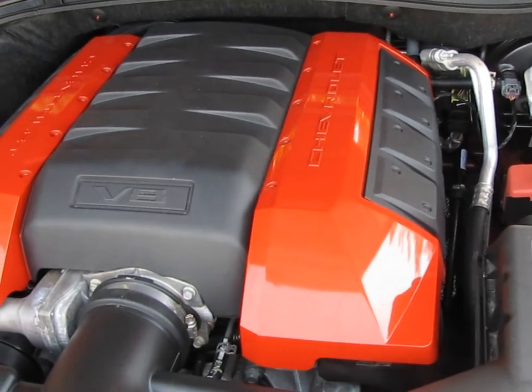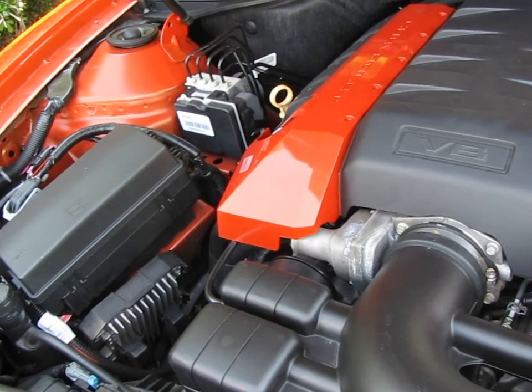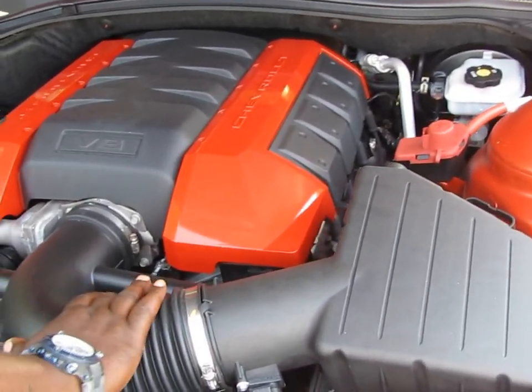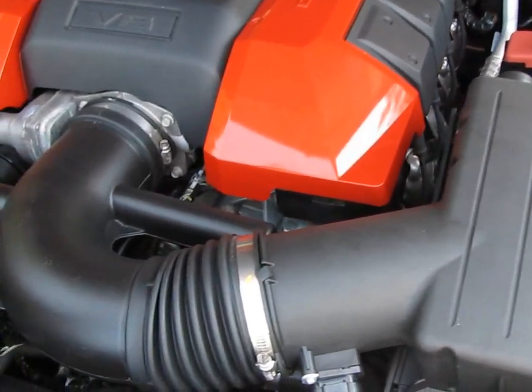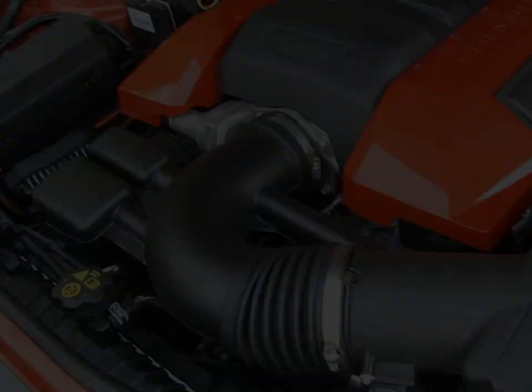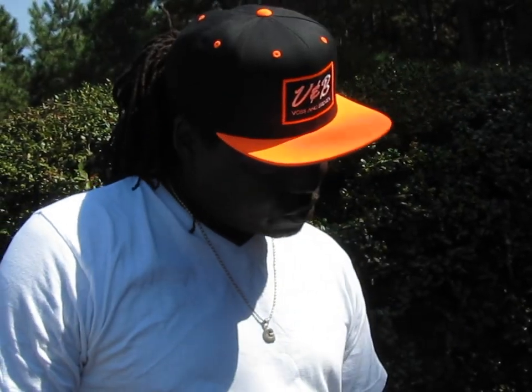And I like how the panels have been color-coded to match the paint of the car. And of course, this thing could use a K&N because it still has the OEM air setup on it. Yep. And the difference between this and a V6 is a whole lot of fun. Let's get ready to get into the drive.